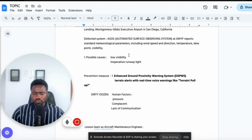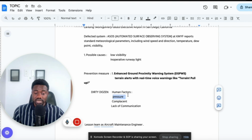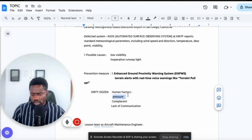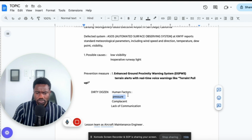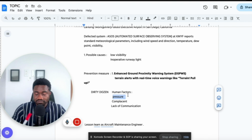But I feel like the reason the pilot did not do that was, number one, pressure, right? And you guys might be like, what do you mean by pressure? There was no type of pressure, you know what I mean? What I mean by pressure is, for example, as an aircraft maintenance engineer, let's say you're in a situation whereby you have like 10 minutes left, and all of a sudden, an aircraft comes with a snag, and you've got to get that snag rectified because the plane is going out in the next 30 minutes, right?